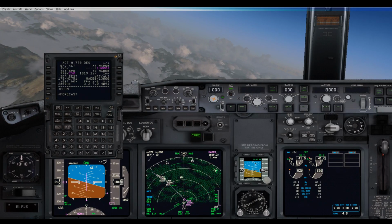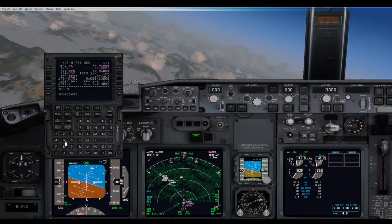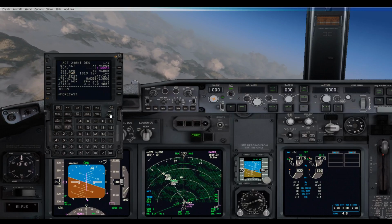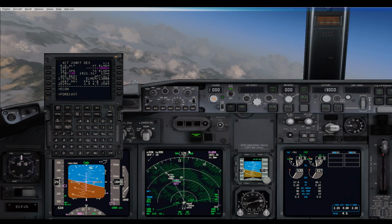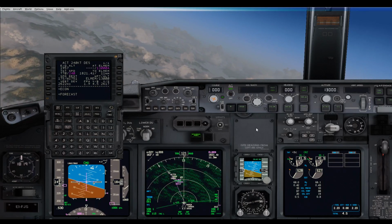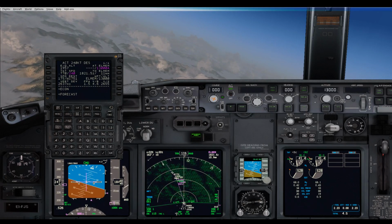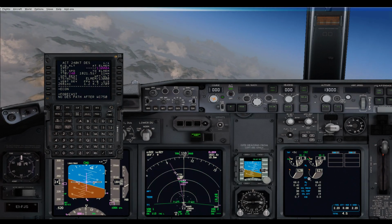Lufthansa 9, contact Wien radar 134.350, bye-bye. I'm bringing the speed down now. Yeah, he definitely said ILS. Lufthansa 9 Charlie Foxtrot, contact Wien radar 134.350. 134.35, Lufthansa 9 Charlie Foxtrot, good night sir.